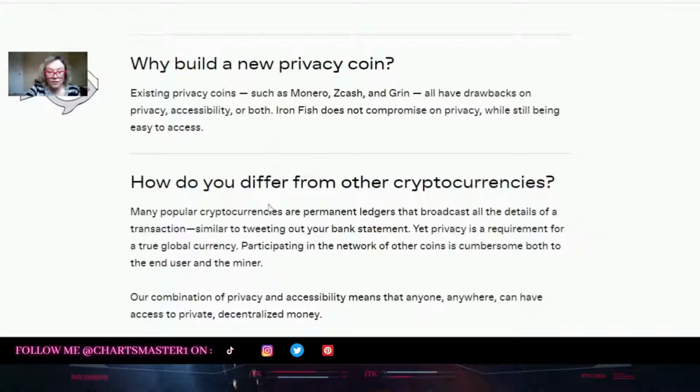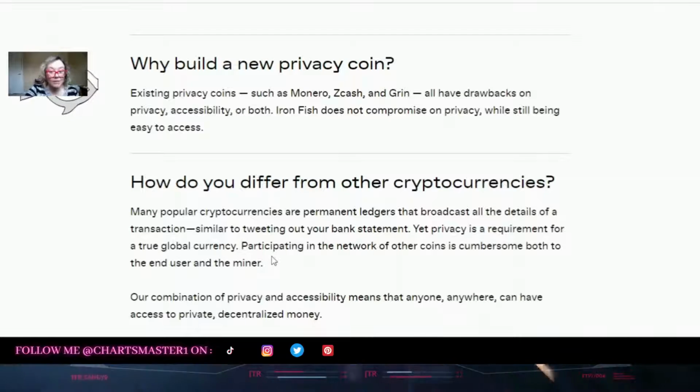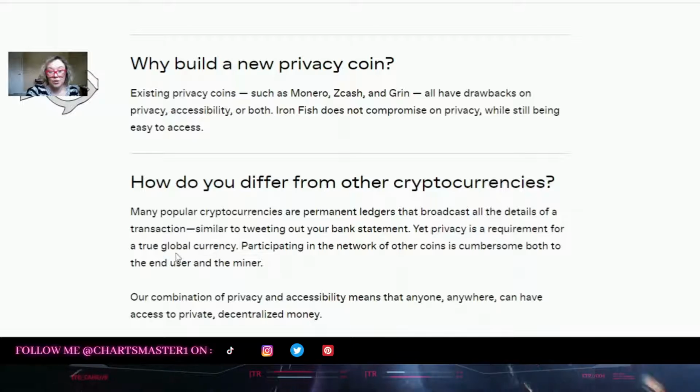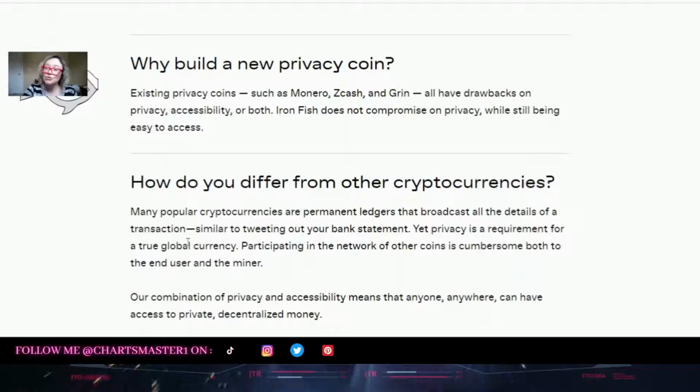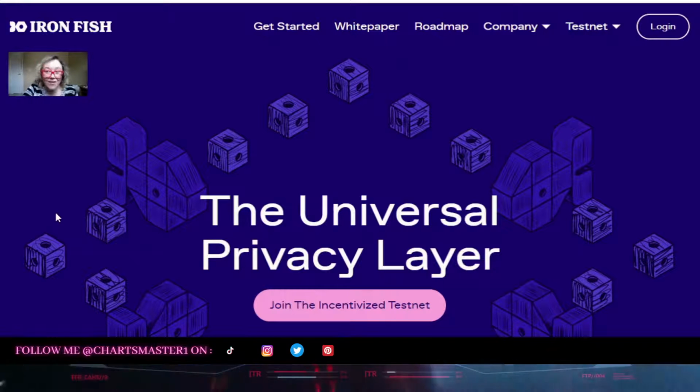How do you differ from others? Permanent ledgers broadcast all details of transactions, similar to tweeting out your bank statement. Privacy is a requirement for true global currency. So their thing is true privacy, and let's follow this.